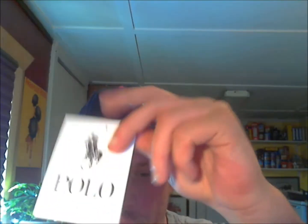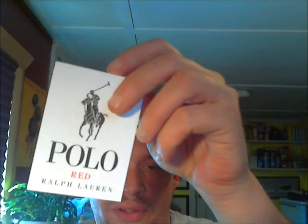Incidentally, I tried the Polo Red while I was there. Michelle said that her and her boyfriend David were trying it, and they loved it, and it's okay. It's a very light, mild, spicy fragrance. I'm not totally in love with it, but I'm a Chanel guy. I love Egoist, and I love Allure by Chanel. Those are my fragrances, as well as Issey Miyake. So, yeah, those are what I generally wear when it comes to cologne.